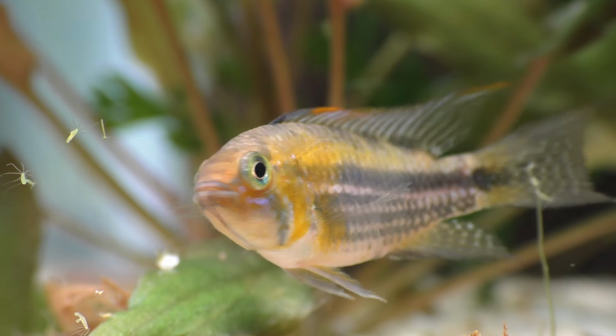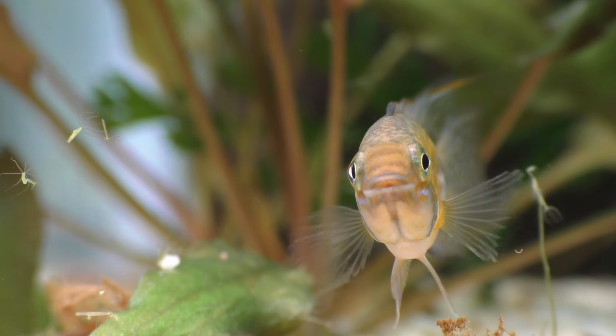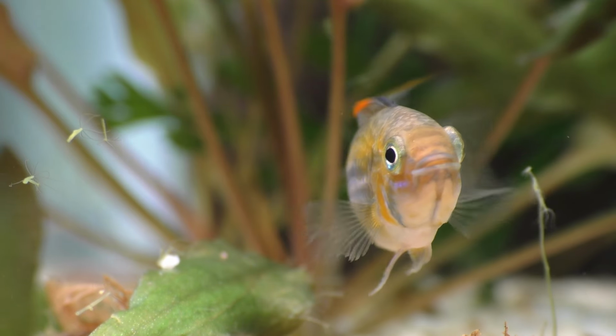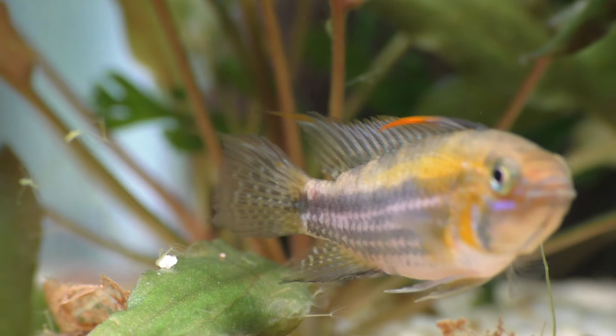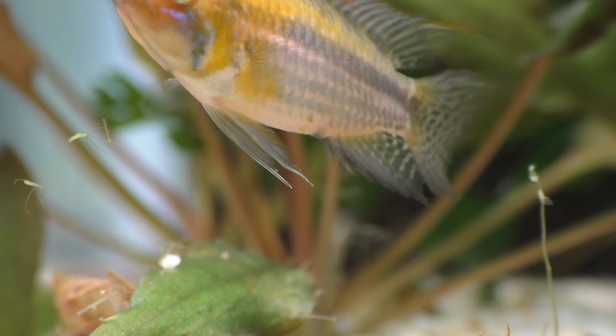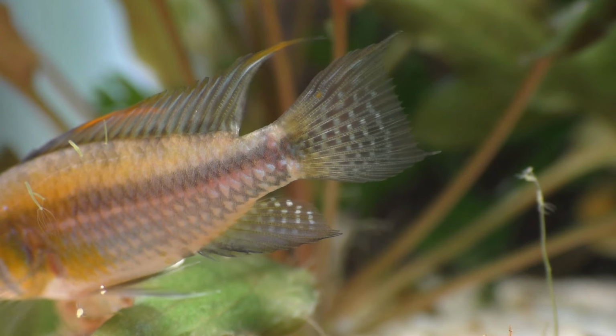Okay, and now we're back to the dominant male, and he's causing a bit of trouble for the 3 females in this tank, 2 of which are guarding babies. But right now, he's more concerned with me and the threat that I might pose to his little harem and their young. And here comes a female right now to defend her young because this male has gotten a little too close for her liking.